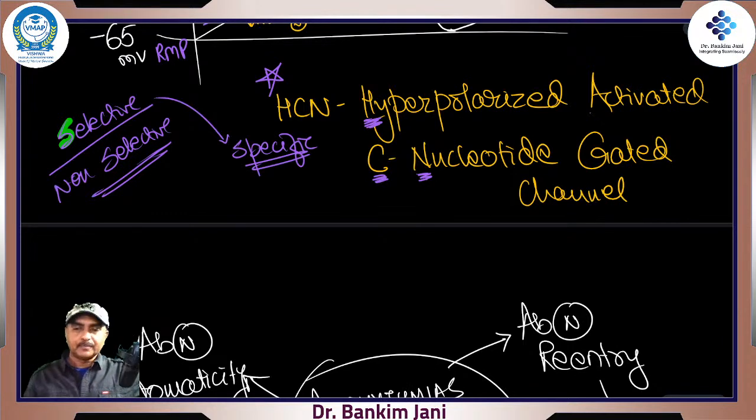Specific to what? It will come. Let's say beta blocker. We know that there is beta 1 and beta 2. When we say selective, it means it will act either on beta 1 or on beta 2. But non-selective means it will be acting on all.